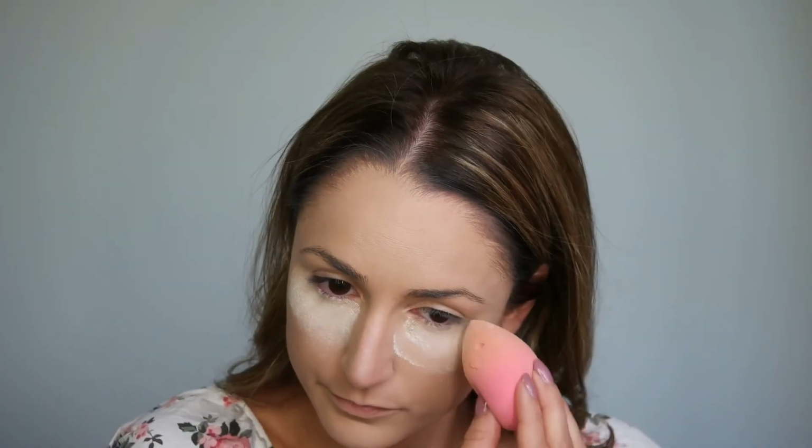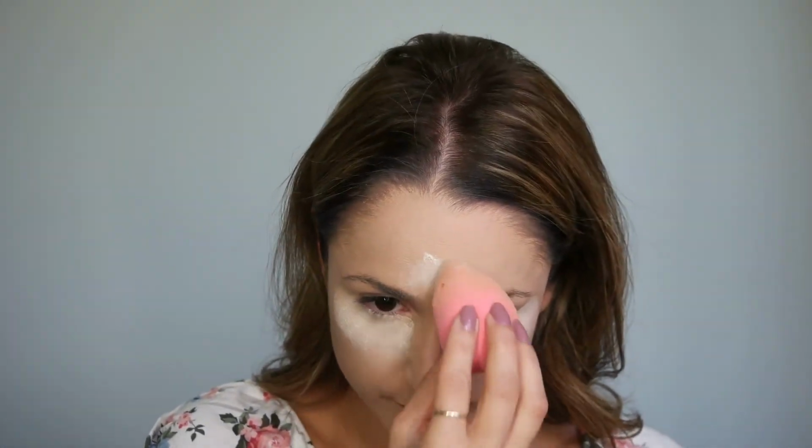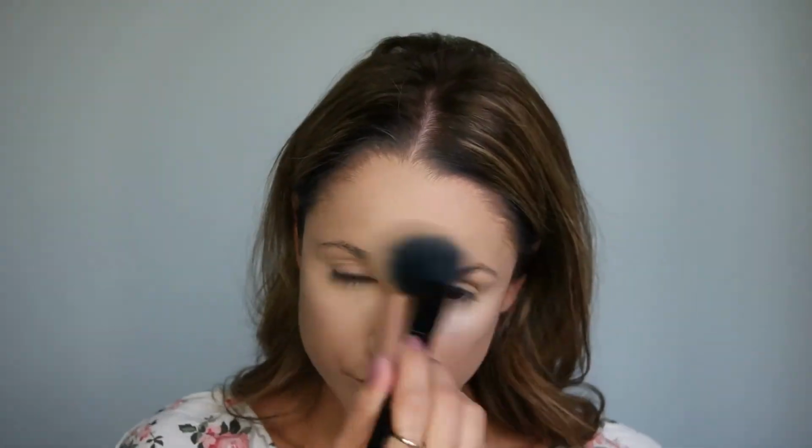All right, so then we're gonna take the Kat Von D Lock-It Translucent Setting Powder. Can you tell that I like Kat Von D products? And we're gonna dip it and set that under our eye. While this sets, I'm going to take my powder brush and just dab some and apply it to the rest of my face. Once that's set for a few minutes, you're going to dust it off with your brush. We are all set, literally set.